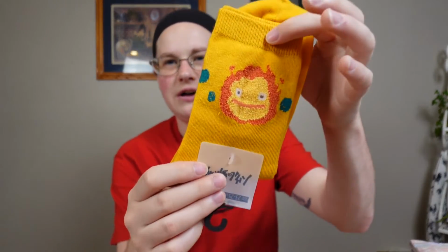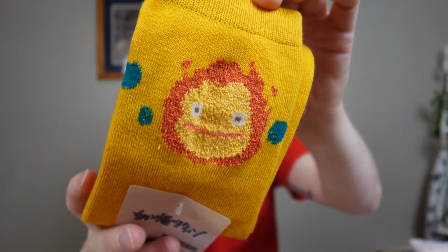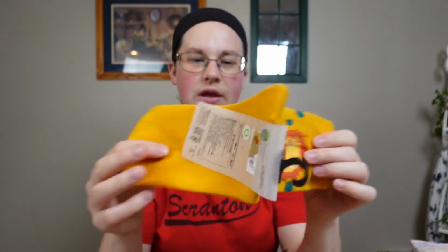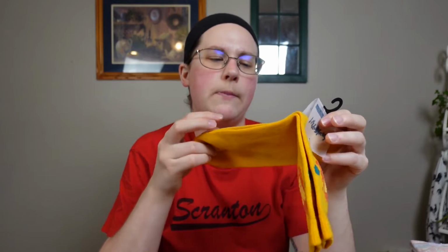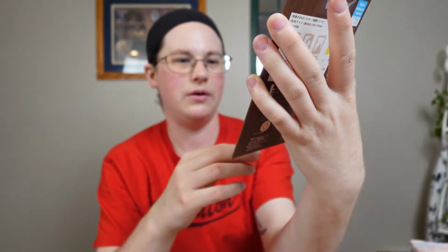I also got some socks there. These are Calcifer socks, from Howl's Moving Castle, which is my favorite Studio Ghibli movie. The price for these was, oh yeah, it does not say on the tag what the price was. I don't remember. They had a lot of cute socks at the Ghibli stores, but half of them were ankle socks, which I don't like, but I did get these cute little crew socks.